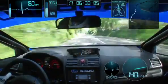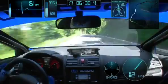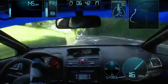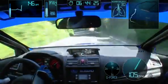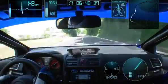And then before you know it, you're into the 13th, which is a double right-hander, then into a double left-hander, which just tightens at the end. Again in 5th gear all the way around. And carrying good speed there.